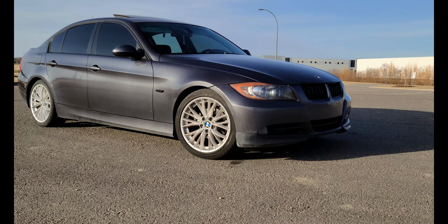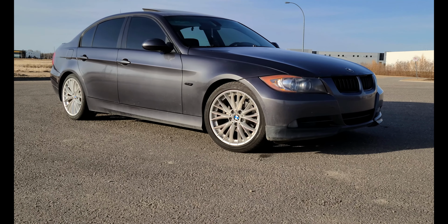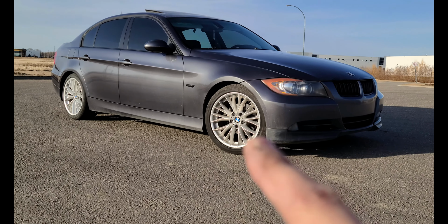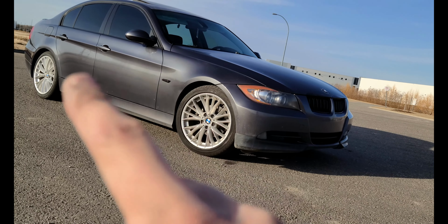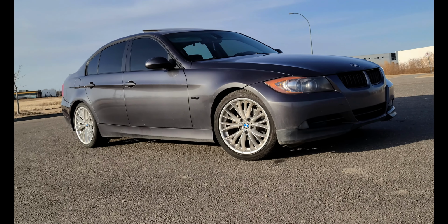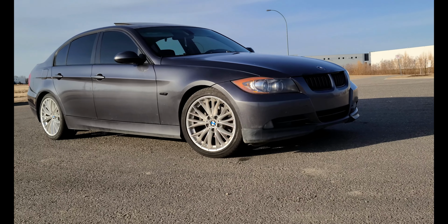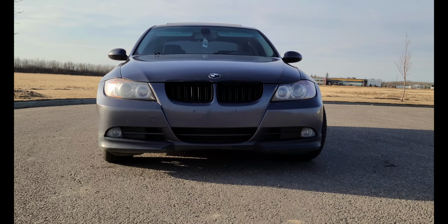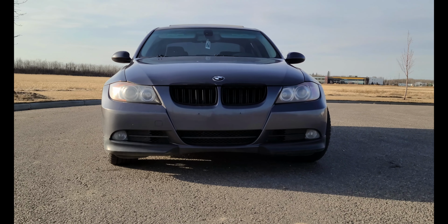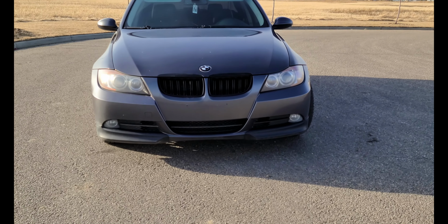These are some factory 18s. I think style 346 wheels, I believe. They're gorgeous. Blacked out side markers, LED license plate lights. She could use about another inch of low. We're not going to do coilovers, just some drop springs. Now I did throw on some front lips here on the front bumper. They are not color matched, so they do stand out a bit. Just wanted to see if they would look good, and honestly I love them.